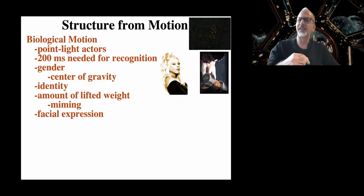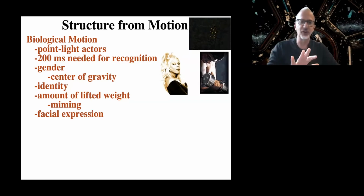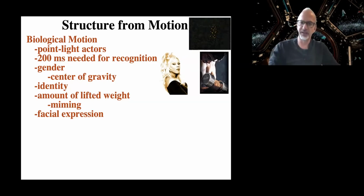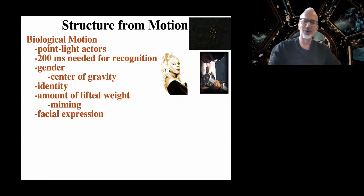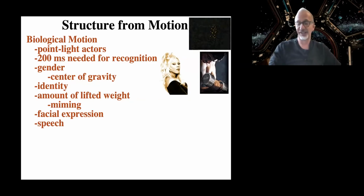If you put them on a face so that at first, without motion, subjects don't know they're looking at a face. As soon as the face starts moving, depending on how many points are there, people can usually tell it's a face and can tell something about the expression, right? They can tell whether the person is smiling or frowning or looking angry. They can tell something about what the person is saying from lip reading.